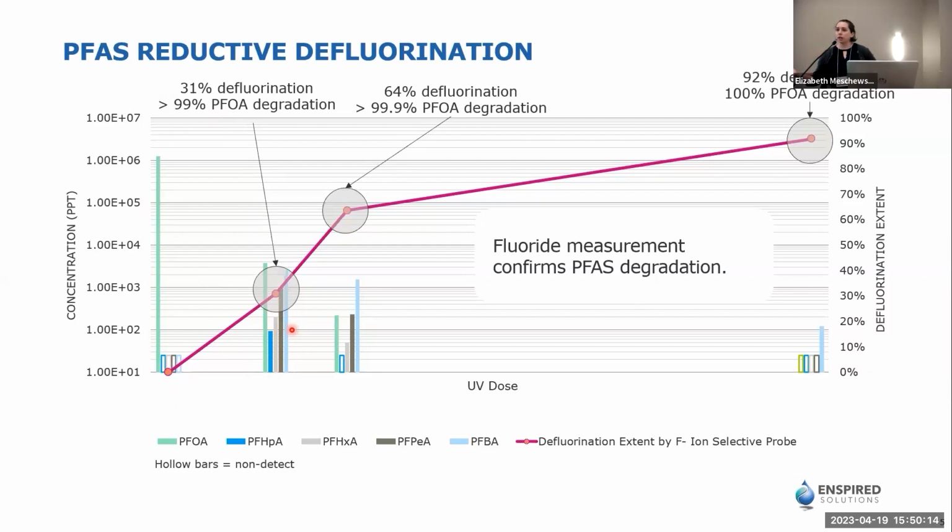So if you start with a C8 compound, you go to C7, C6, C5, C4, and eventually we get to those simple non-fluorinated carbon compounds. As we continue to irradiate the solution, we release more fluoride. So at this point, we're at 64% defluorination, 3 orders of magnitude PFOA degradation. And we see that some of the shorter chain compounds are releasing fluoride now too.